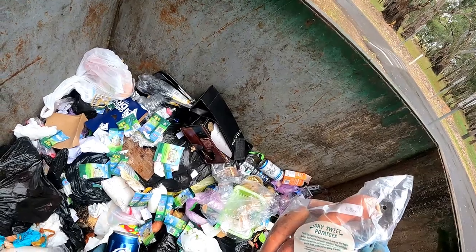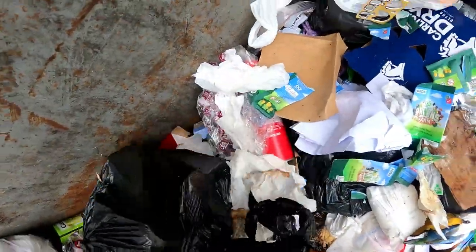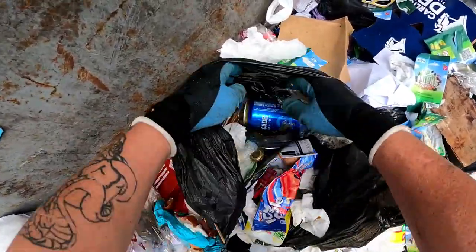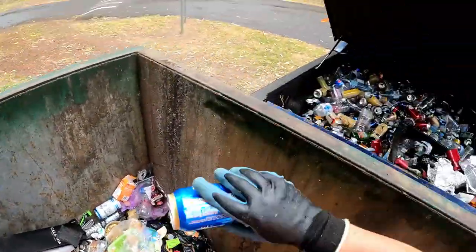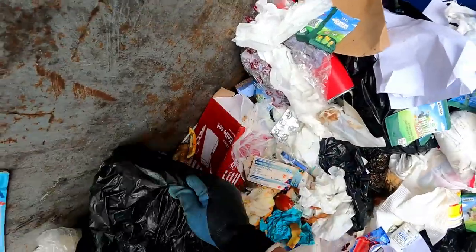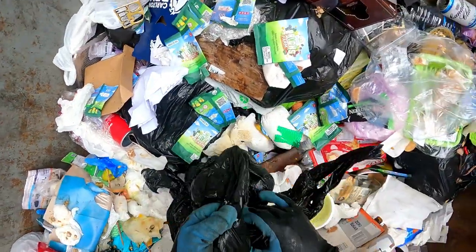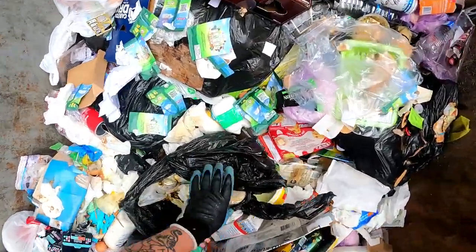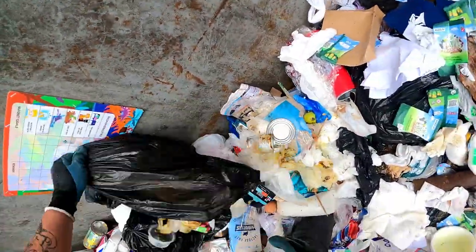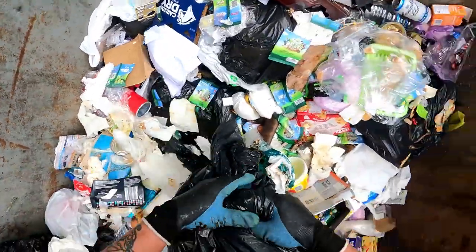Couple of sweet potatoes. Sweet potatoes. They look a bit funny to me. We don't eat sweet potatoes, unfortunately. Bit of a downside. Bottle in there.